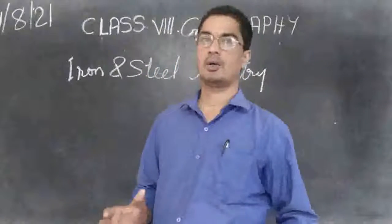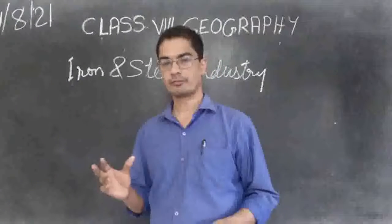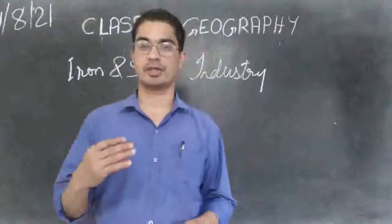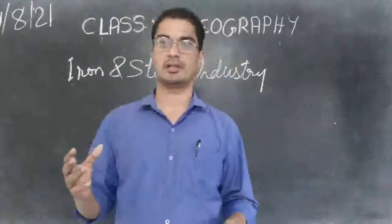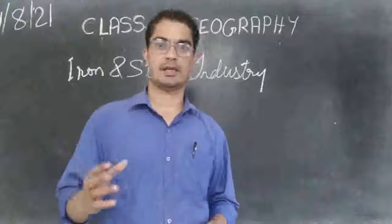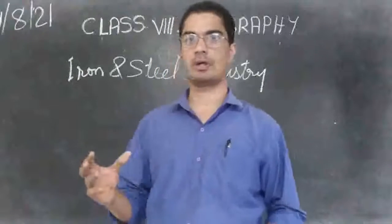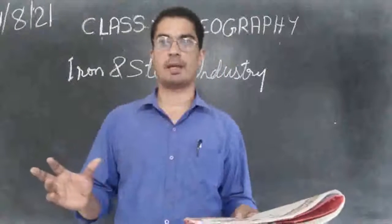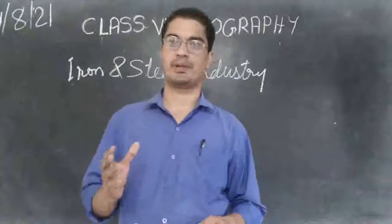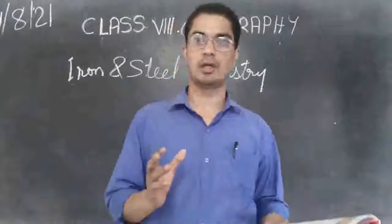And in the last class we saw what the inputs needed for this industry are. We said the iron ore, the coal and the limestone. These are the three inputs, together with the labor, the machinery, the building, the land and so on. Then the second part is the processing. The iron ore, the coal and the limestone are put into a furnace called a blast furnace and heated to a great extent, and they start melting, and then it is separated. The pure iron comes out one way and the waste goes out another way. That is the method of processing.